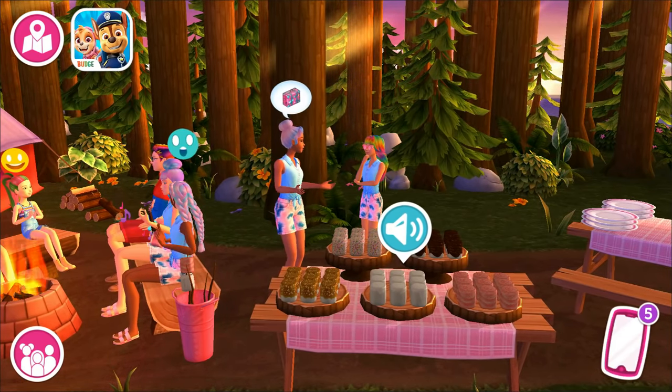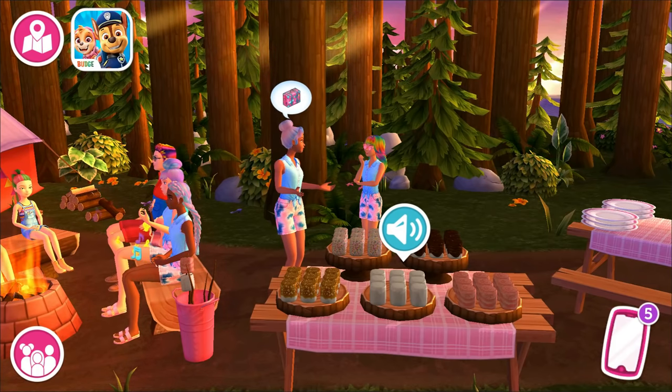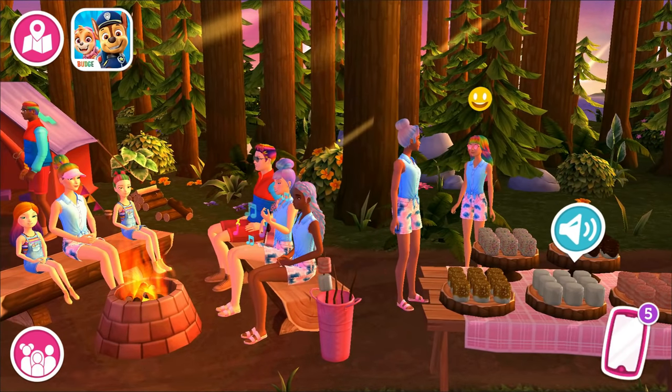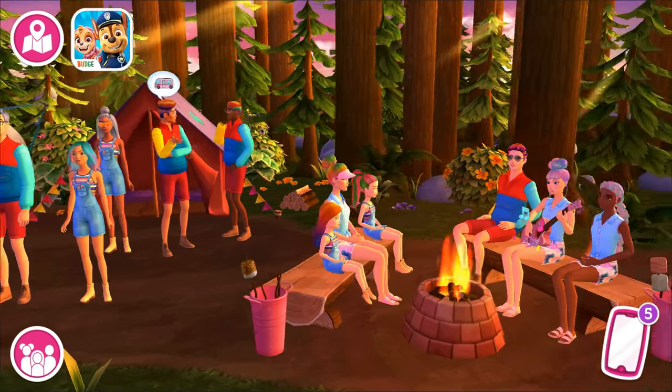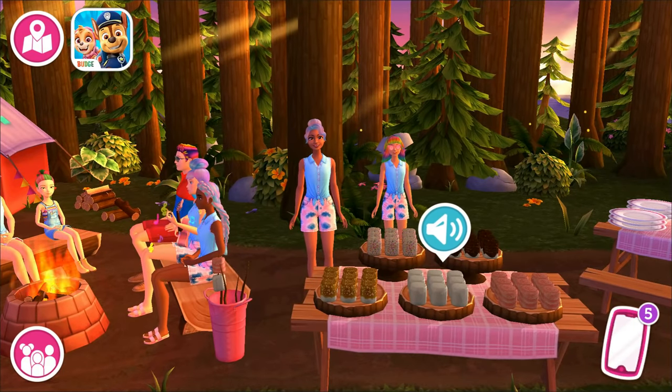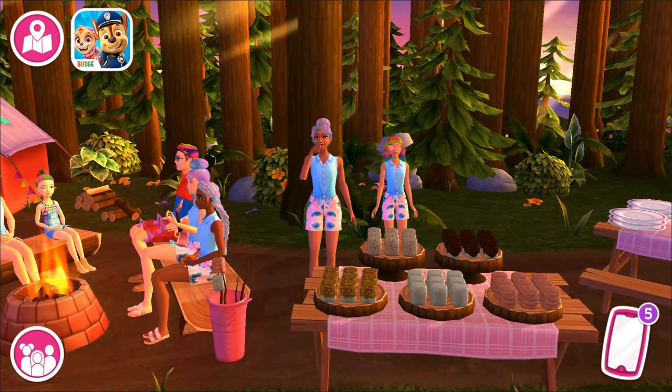Marshmallows. A camping trip just isn't complete without them. Plain, roasted, smushed between crackers. The possibilities are endless. Just load them onto a roasting stick, hold them next to the fire, and presto! Let's try it.